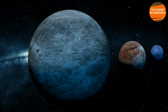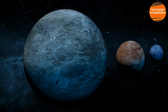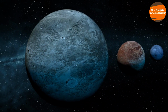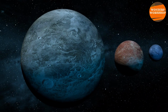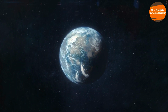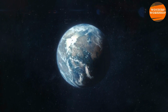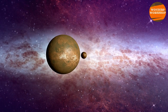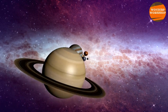There are also so-called tidally locked planets, which always show the same face to their star. These planets form when they are very close to their star, and extreme gravitational forces slow their rotation until it syncs with their orbital period. We have discovered more than 5,000 planets outside our solar system, called exoplanets, with sometimes very strange orbits. Some of these planets could not have formed in their current positions. Rather, they underwent a process of planetary migration.